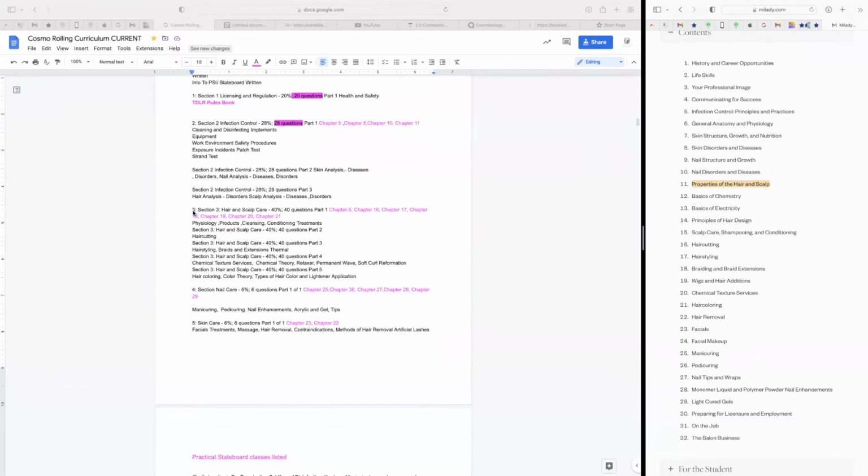So then you have section 3, hair and scalp. It's 40 questions, and this is a big one. There are a lot of chapters that 40 questions is going to come from. So there's a lot of reading, a lot of studying. Starting with vocabulary is going to be your very best friend.